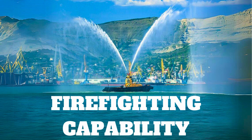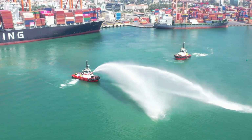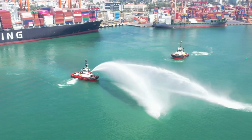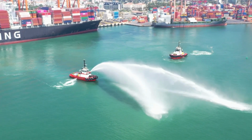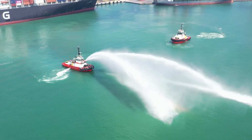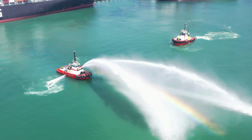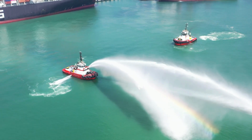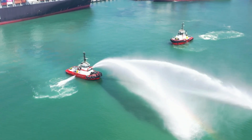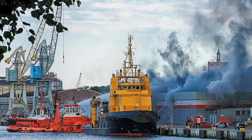firefighting capability. Many tugboats are equipped with firefighting capabilities, making them valuable assets in maritime emergency response. These firefighting tugboats are outfitted with powerful water cannons, foam generators, and other specialized equipment to combat fires on ships and in port facilities. In the event of a fire, these tugboats can quickly reach the scene, using their high-pressure water jets to extinguish flames and prevent the fire from spreading.